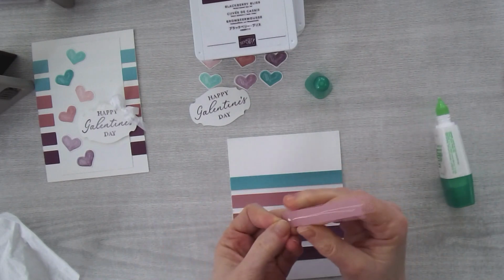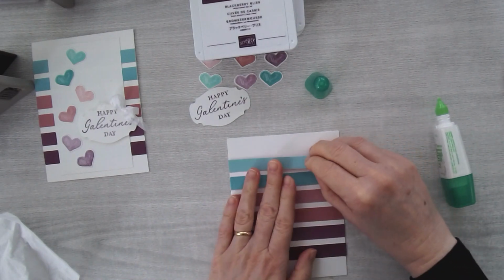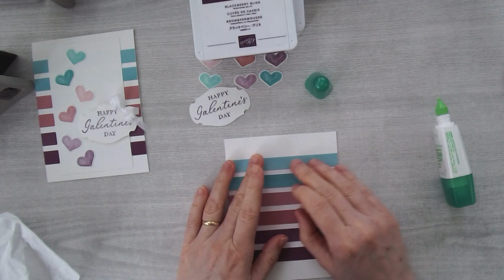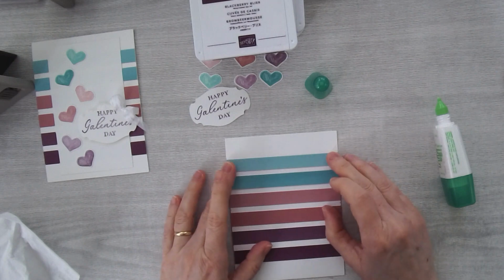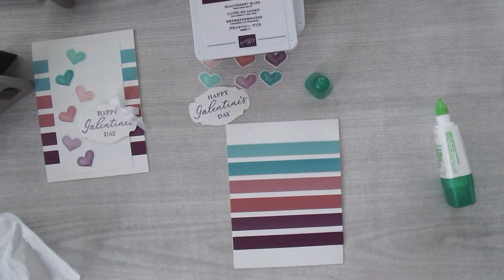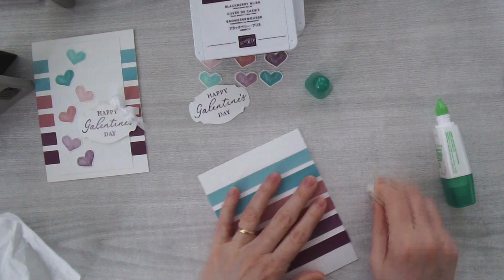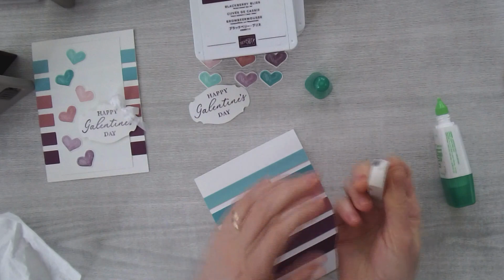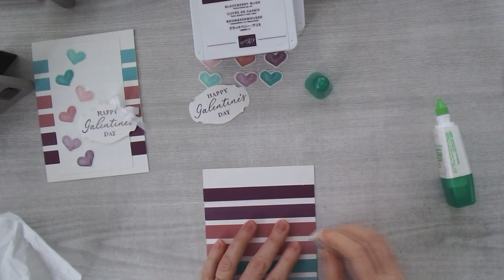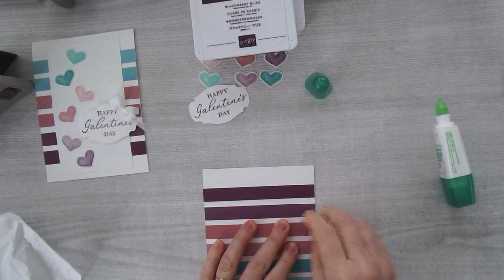So I'm going to finish this placement up top here. Okay. That looks pretty good, right? I like those little strips. It looks kind of retro. Okay, I've got an eraser. Make sure I don't have any gunk on it. And then I'm just going to erase my little pencil mark guides.